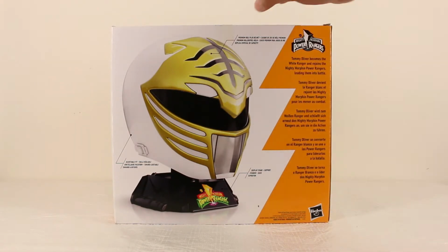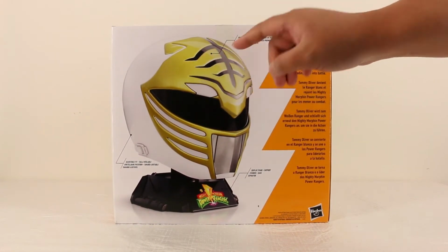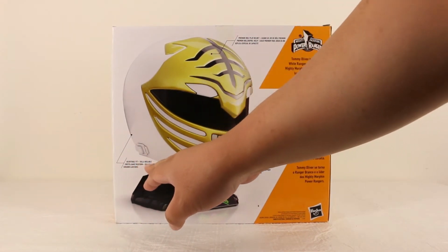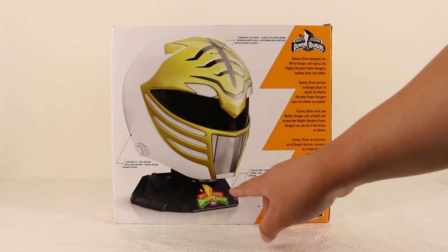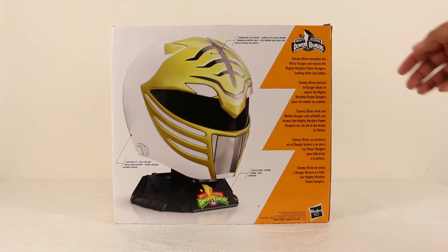We see another product shot with a few different pieces of information, pointing out that it's a premium roleplay helmet, and then down here it says adjustable fit. And that's the interesting part about that. I've heard some interesting things about this adjustable fit concept. It also comes with a display stand, and that's a very interesting looking display stand too. We'll do a little bit of a comparison later on.